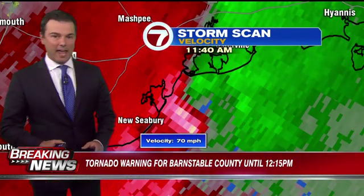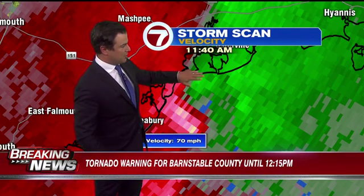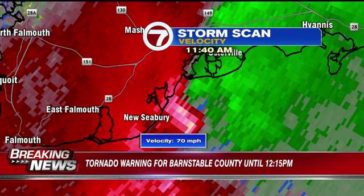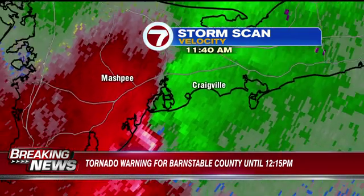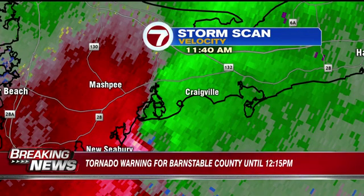Now, on that last scan, some of the strongest winds are just going right offshore, but this is going to be very close to the south coast of Cape Cod as we go through the next half an hour to 40 minutes. And that is why we do have that tornado warning in effect essentially until 12:15 for this cell that's working very close to the south coast. Let's put a storm track on it.